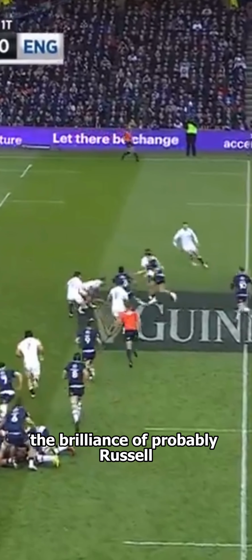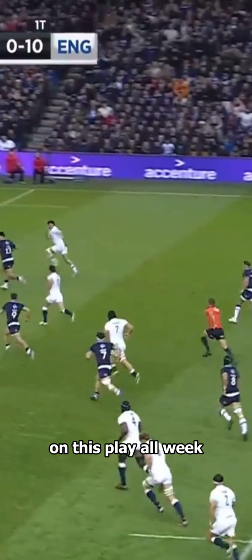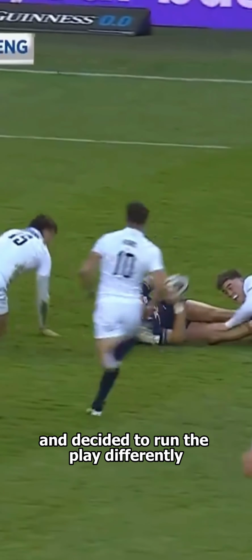But now comes the brilliance of probably Russell and Gregor Townsend. I think Scotland knew that England were going to blitz defence on this play all week, so they won the game of chess and decided to run the play differently.